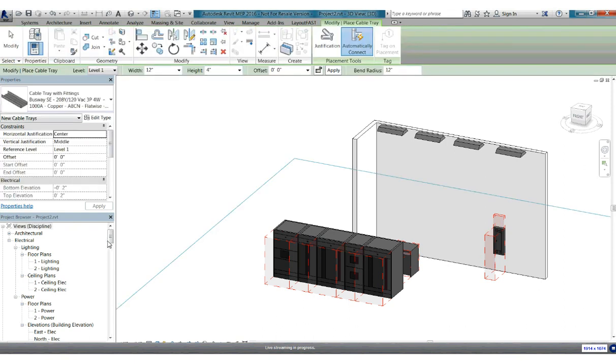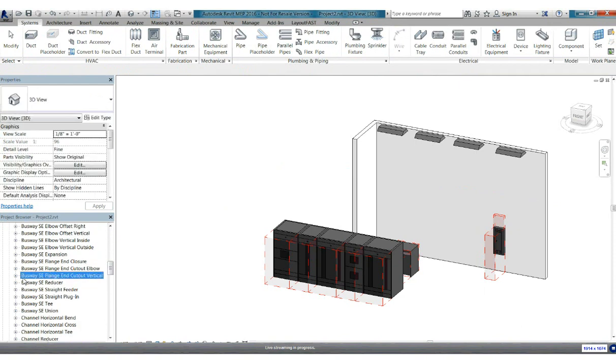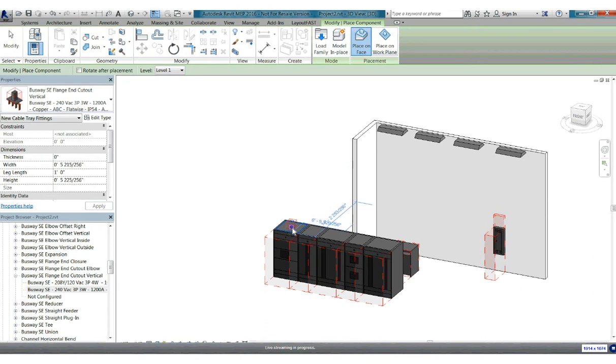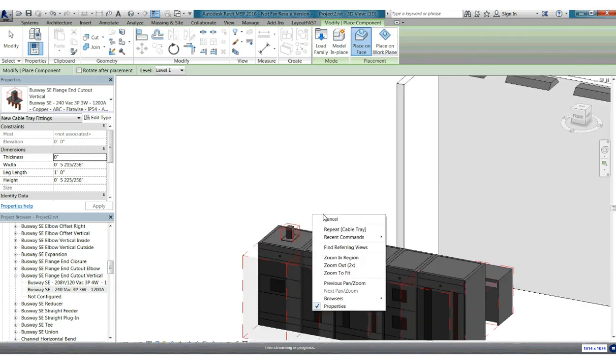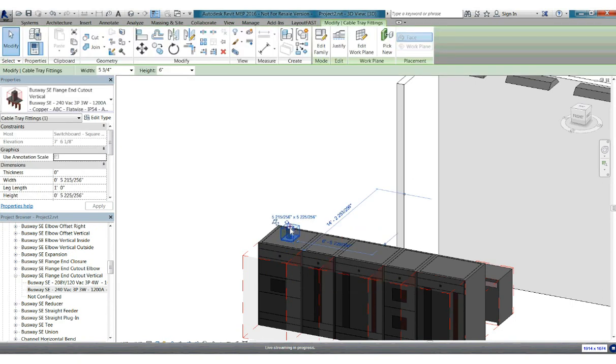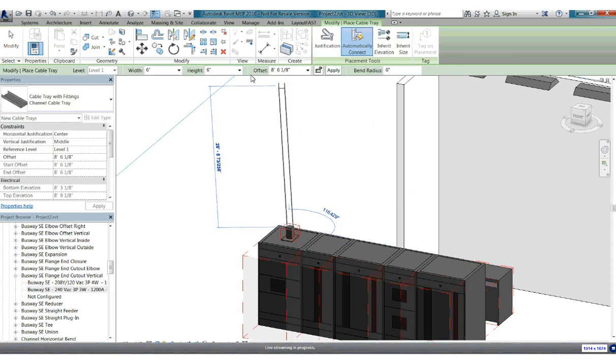Busway, so you have to know how to use the cable tray command. In this case, what I'm going to do really quick is put in a vertical. I already did this, so I'll just do it real quick. I want to put in a vertical cut out. Now I'm going to start drawing my busway and make sure I'm in there. All right, cable tray.